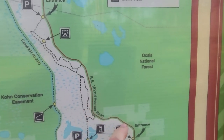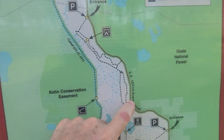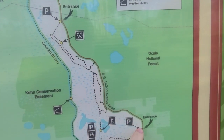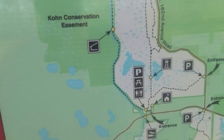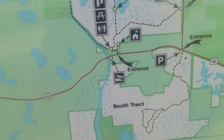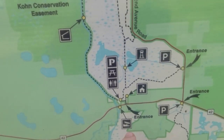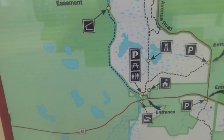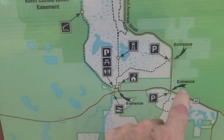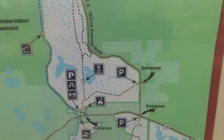I'm going to be going out on the motorcycle. This is Southeast 182nd Avenue Road. We'll pull in here and get a quick video. This is the Southern Trail. I didn't even know the South Track existed until I looked at this map, and I found this parking lot the other day. Then we're also going to come back here and park and do this portion of the trail, and we'll save that for another day. But I'll show you these two parking areas on the way out.